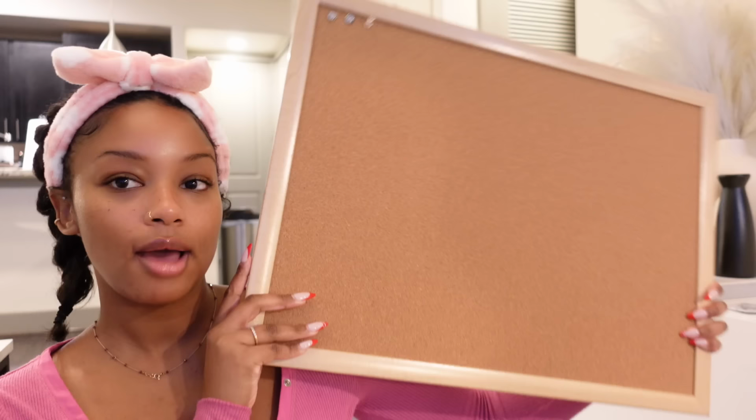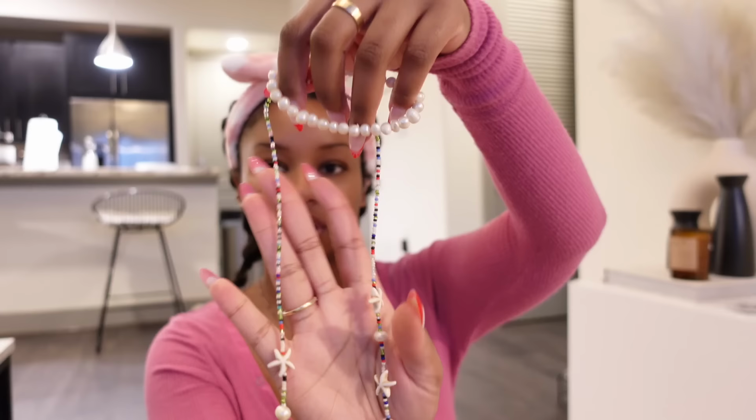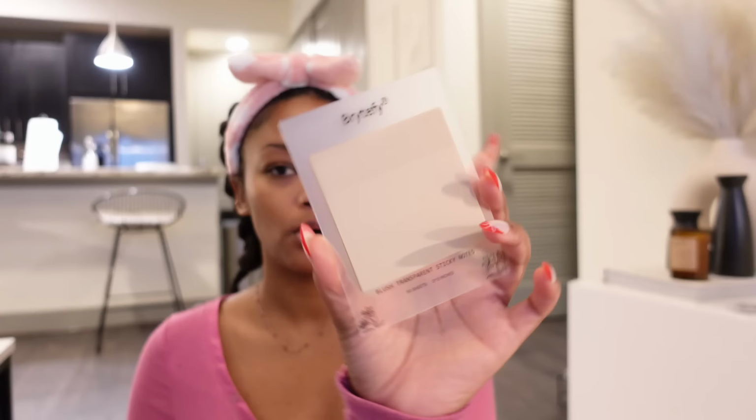I bought this bulletin board for my desk, so I just picked out a few of my favorites. I'm also gonna hang up a few memorabilia pieces. So I have this necklace that I bought from my girls trip in Mexico and this bracelet as well. So I'm gonna hang these up on the board. And then I have a couple cards from my parents. This one was from my mom on Valentine's Day. I'm also gonna write down some reminders and quotes on a sticky note.